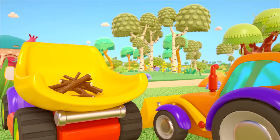Hop Hop loves to play and have fun. He dances and loves jumping high. He flaps little wings, hop, hop, hop. And look at how well he can hide. Hop Hop the owl. Hello, Hop Hop.